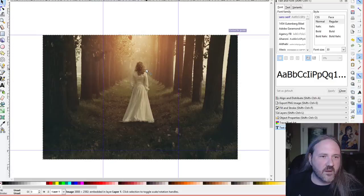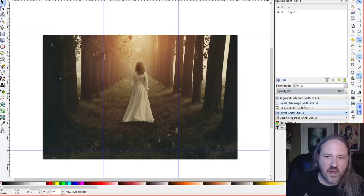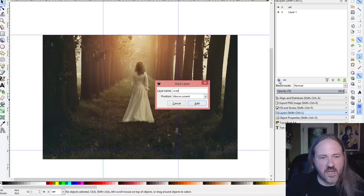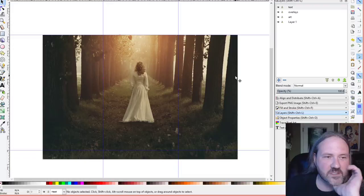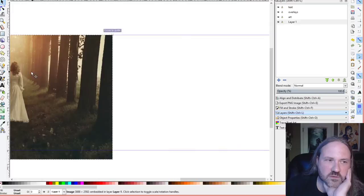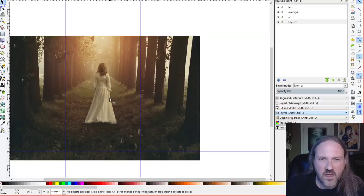There we go. Before I go any further, let's go to layers. I'm going to set up some layers here. We're going to do the art, and we're going to do overlays. I'll show you what to do with overlays. Maybe text. The text will be on the very top. Now for this, I want to move this into, there we go. All right, so it's on layer one, whatever. And you can hide it or show it, kind of like with Photoshop.